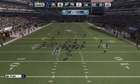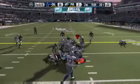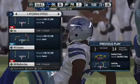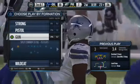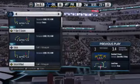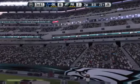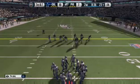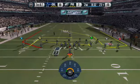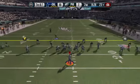The defense comes out in the nickel. Second down and 10. Murray's got the handoff, and making the stop, it's Malcolm Jenkins. It's third down coming up. Shotgun look here for Tony Romo.